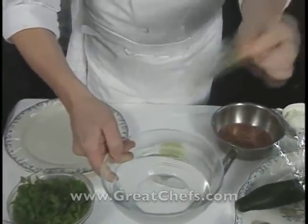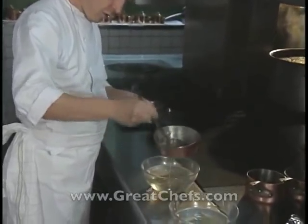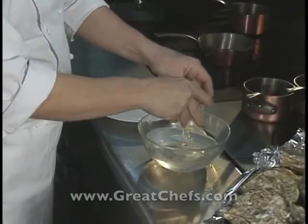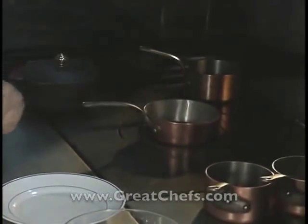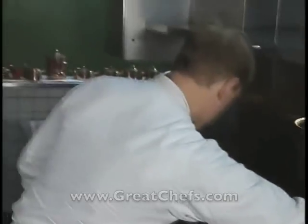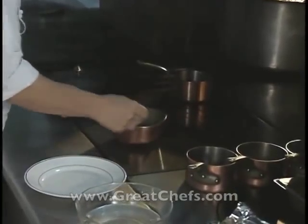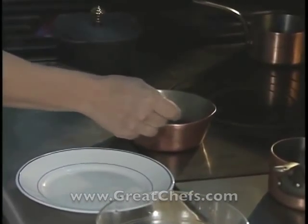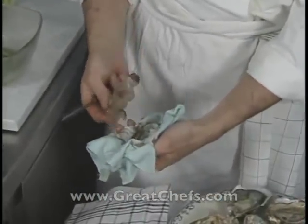Then the chef hydrates or blooms gelatin sheets in water. This is seawater which will be warmed. The softened gelatin sheets will eventually be dissolved in the seawater. The gelatin is stirred until it dissolves. Meanwhile, the oysters are shucked.